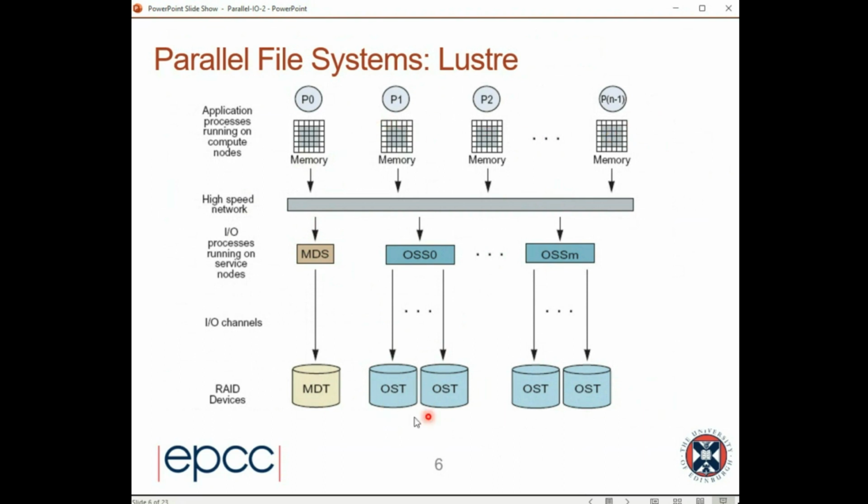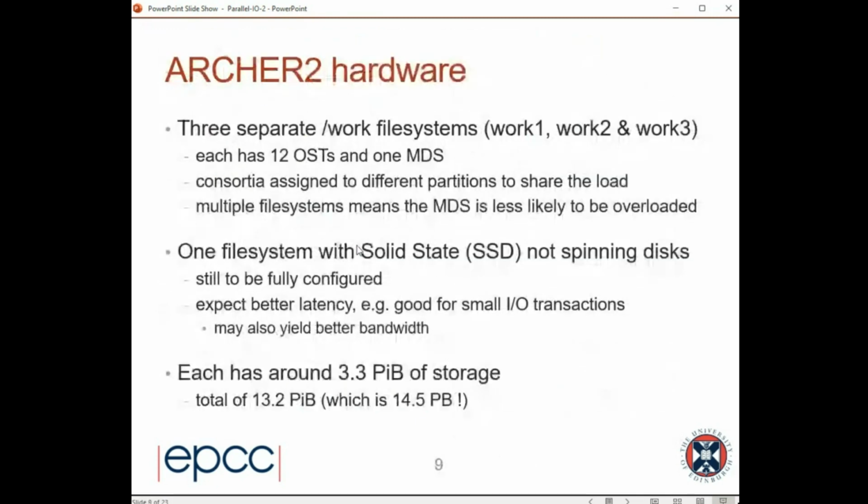So if we have a fixed number of OSTs, we could put them into a single file system, which would allow that file system to have massive bandwidth. The problem is then that this metadata server would have to deal with lots of OSTs, but also lots of users, lots of clients. And so what we do on ARCHER2 is we take a compromise.